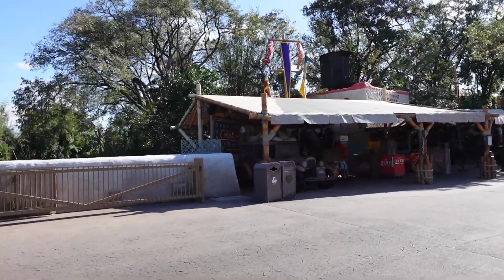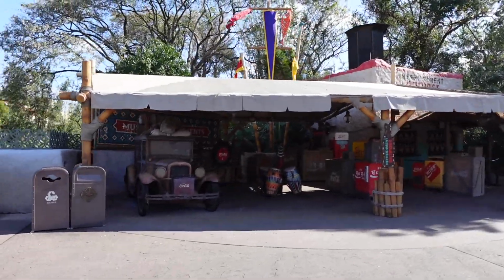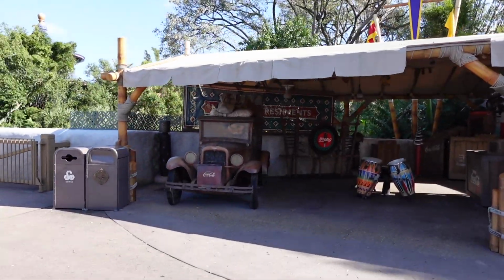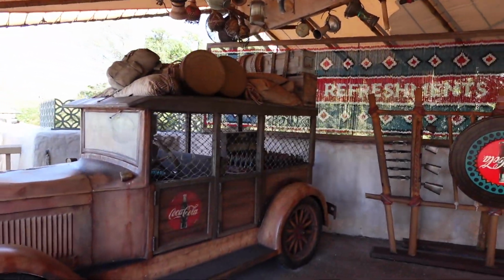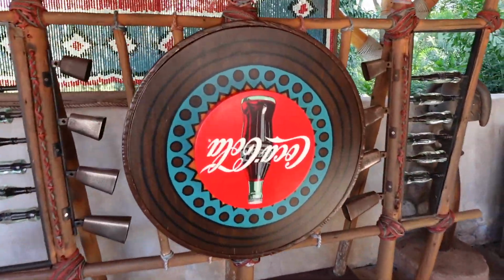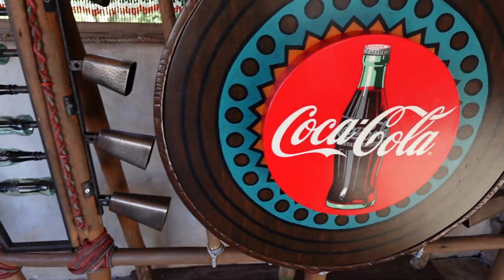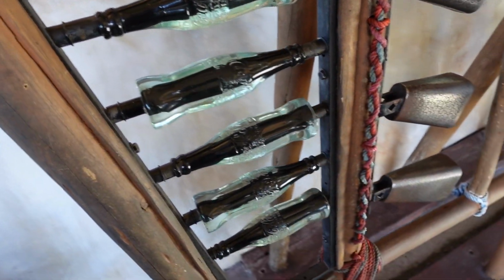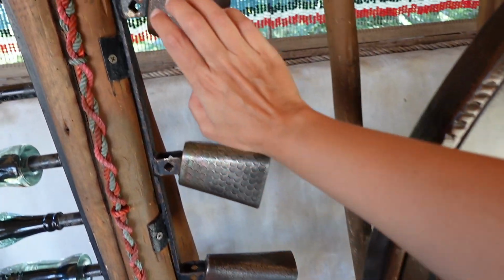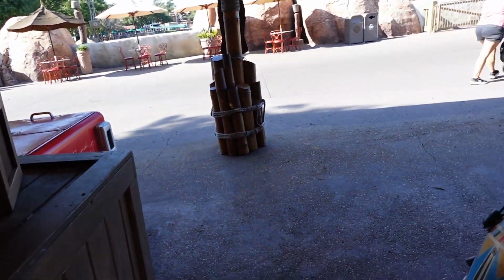So of course our next stop along the way is the refreshment outpost, which isn't officially a pavilion, though there is space behind the refreshment outpost where they absolutely could put a pavilion. That's better. Check this out. I'm never back here because it's always filled with kids, which is good. But since there's no one here today, might as well take a quick look.